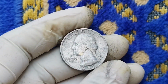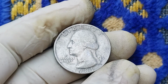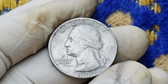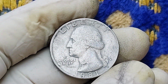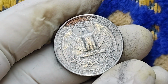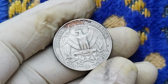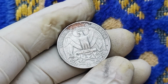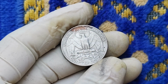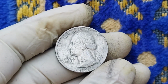Another key factor is the condition of the coin. The $1.7 million example wasn't just any quarter. It was graded by a professional coin grading service as a pristine MS68. Now, for those unfamiliar with grading, that means the coin is in nearly perfect, untouched condition, basically as if it just left the mint yesterday. Considering that quarters circulate heavily, finding one in this top-tier condition is like finding a needle in a haystack. So, how do you check if your 1981 P quarter is worth a fortune?